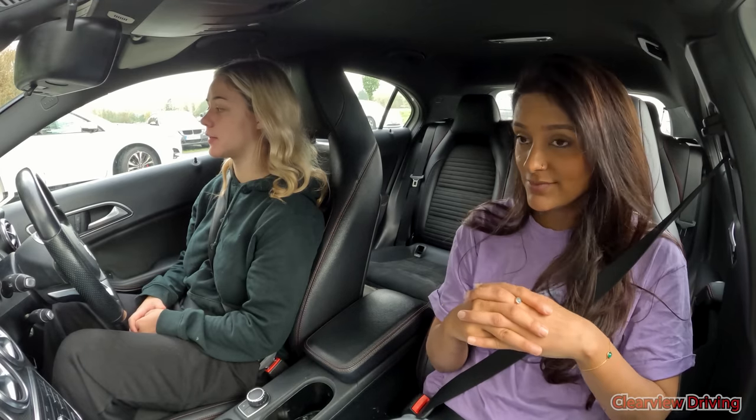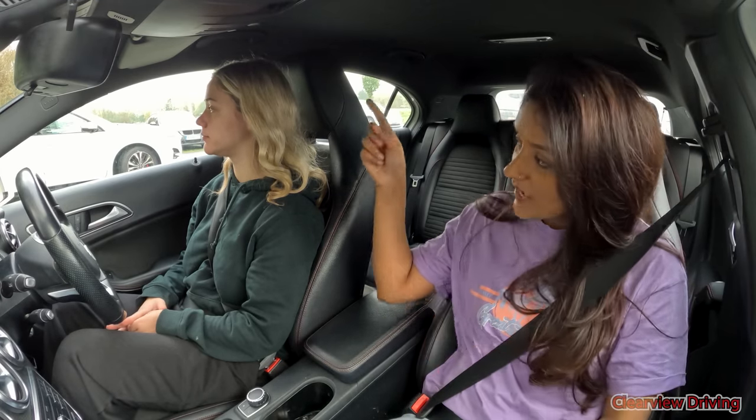Bay park here is really nice. You're in the bay. When we came off that last roundabout, it's a 20 zone in front. You can see it says 20. You're still 25 for a little while after it. That was borderline there for me.